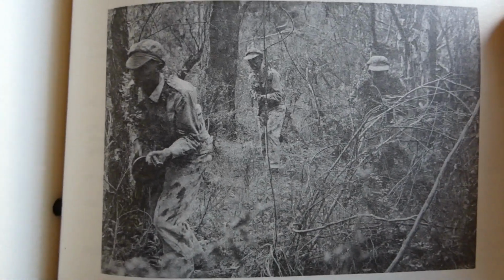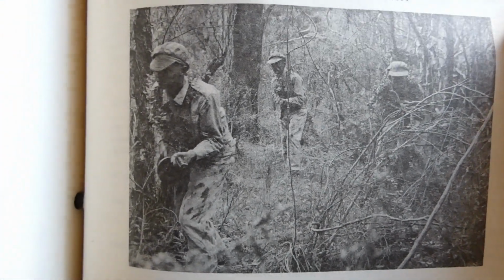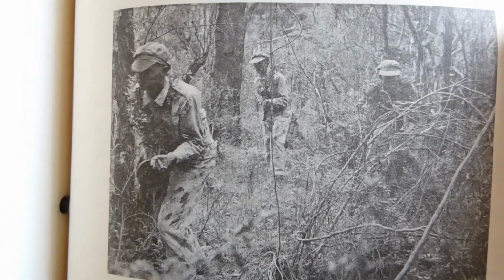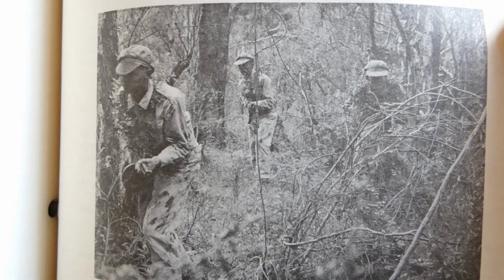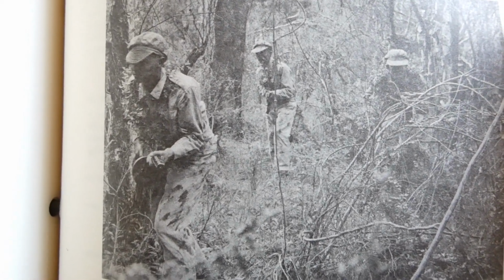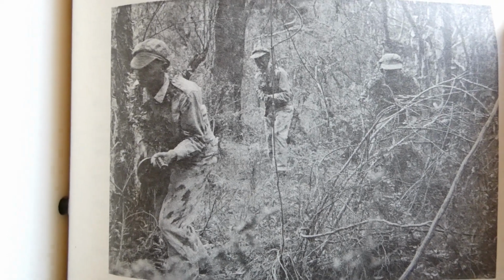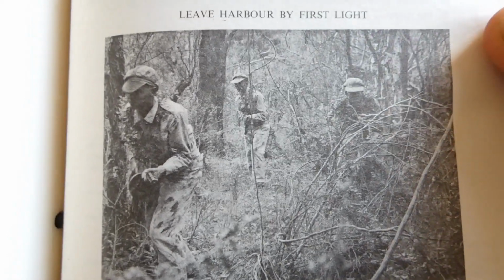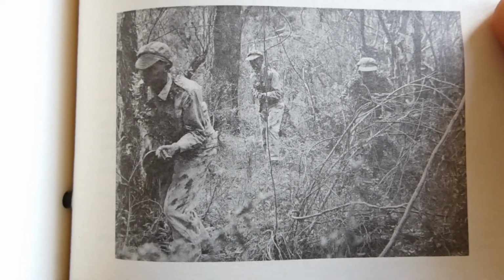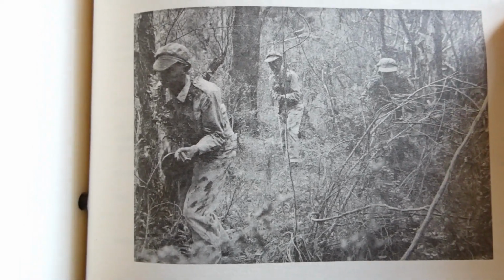Interesting thing to notice in this illustration here, this photograph, is that the opposing forces are based on, or certainly appear to be based on, communist terrorists from the Malayan Emergency era, particularly the caps. So interesting just to see how the experience of Australian troops, Australian forces in Malaya, had clearly influenced training for the opposing forces in this photograph here.